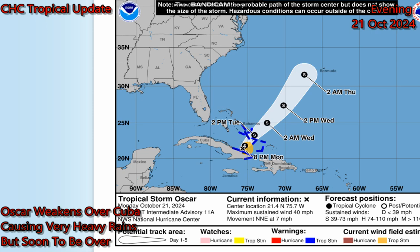Again, for southeastern Bahamas, we are looking at 3 to 5 inches, and you could see some locally higher amounts of 8. This could cause some localized flooding. So again, we'll be closely watching this as we go forwards.